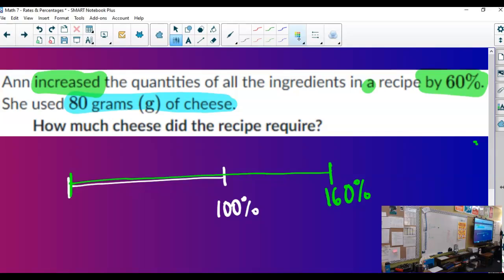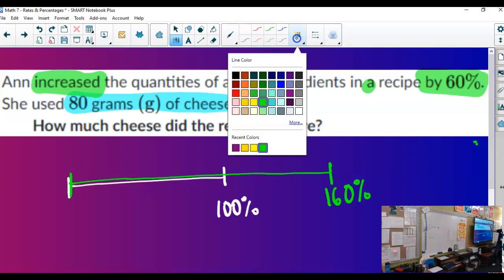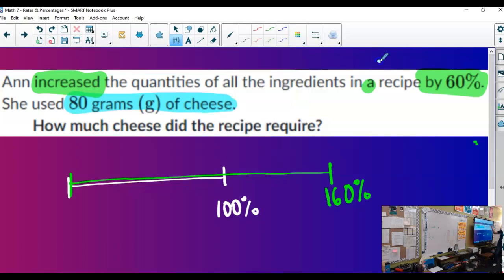How much was it? What did she use? She used 80, so be careful. This is where I decided we should probably do this together. She used 80 grams. That means the 80 grams is her 160%. That's not the 100%, right? That's the 160%. That's the way extra that she used.